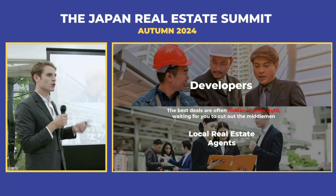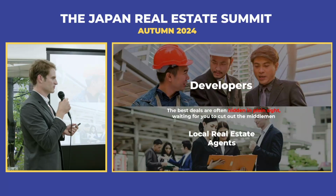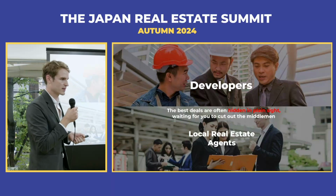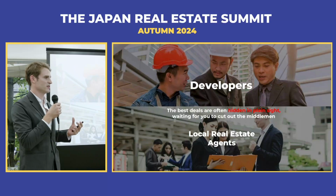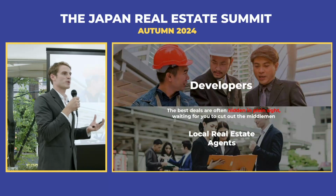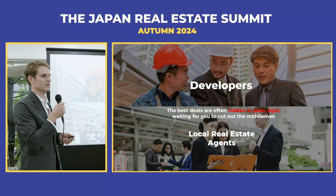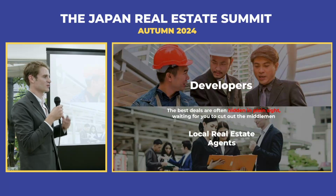It's developers and local real estate agents. So I've been in real estate in Tokyo for the past 5 years, and the really high-end properties and the really cheap properties, they usually don't hit the market. They're changing hands behind closed doors, usually because it's a relationship-based business. In Japan, there's no way to track prices when it comes to real estate. And community and relationships are worth so much here. It's everything. Contacts and your respect is everything.